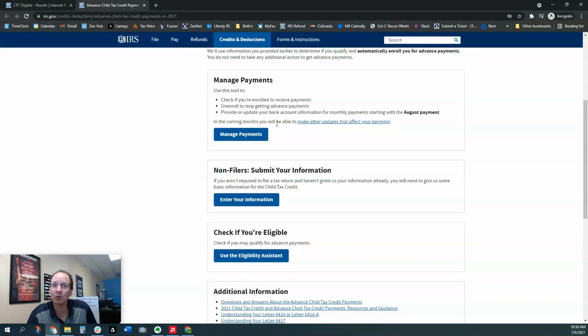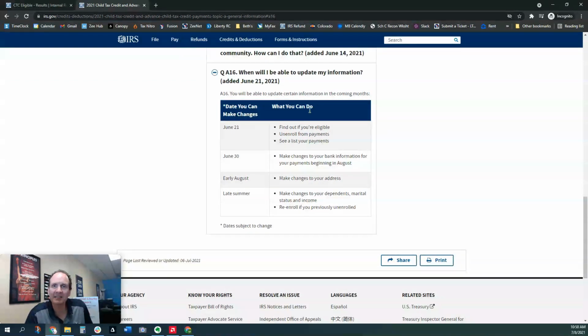Now, in the coming months, you will be able to make other updates that affect your payment. So they've got these update information dates. We already have June 21st, where they said find out if you're eligible, unenroll, and see a list of your payments. Of course, there aren't any payments yet, so that will be after next week. You can go in and see, oh, I got paid. Maybe I should find that money. Then June 30th, they added make changes to your bank account information starting in August. I have not gone through that process myself. I can't walk you through it because you have to log in and get all your information. So we'll check on that.